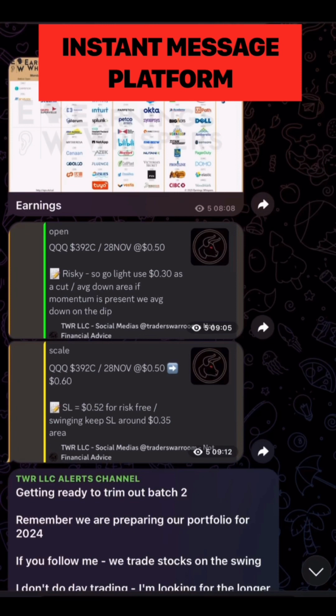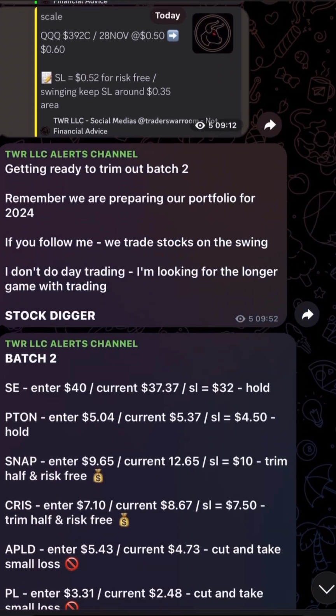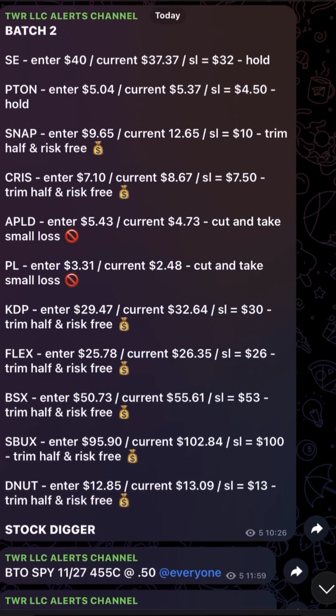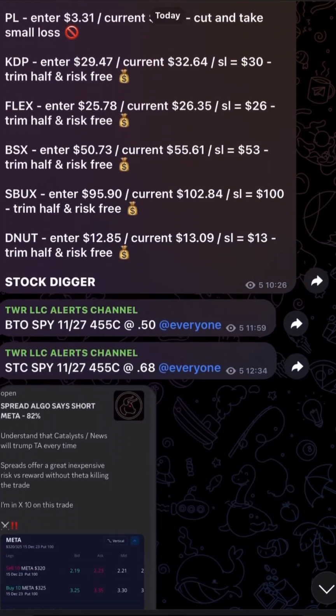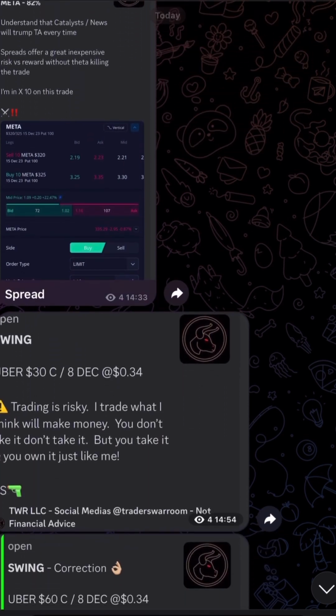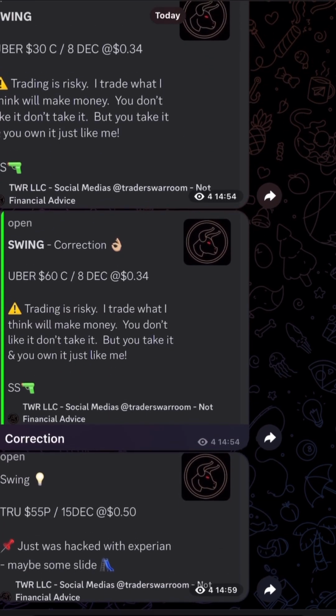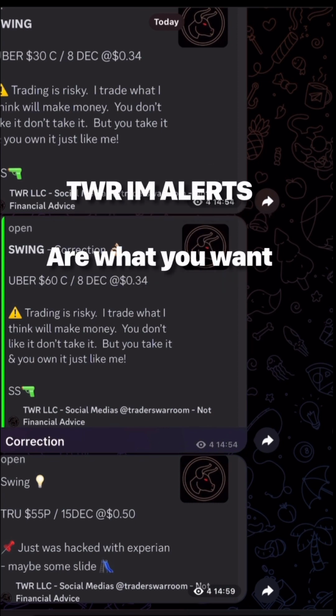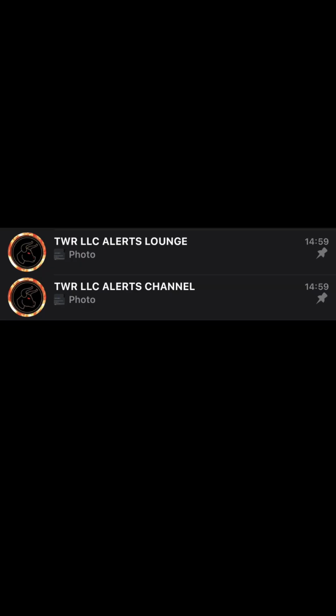Next, let's talk about the instant message platform, because this thing has been picking up steam, man. On our instant message platform, you got two channels, a chat channel and an alerts channel. It's less noise, more alerts, and it's strictly straight to the point, guys. Something for everybody, every budget, and every type of style. If you get overwhelmed with the larger applications, the TWR instant message alerts are what you want, man. Like I said, we keep it simple.